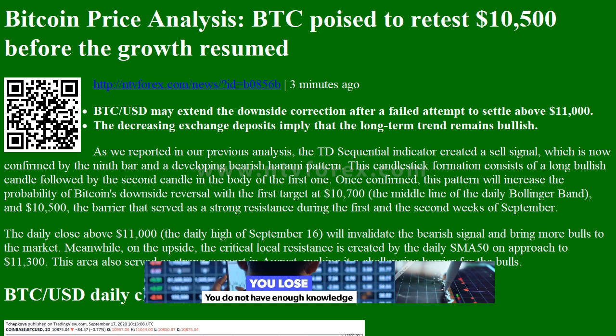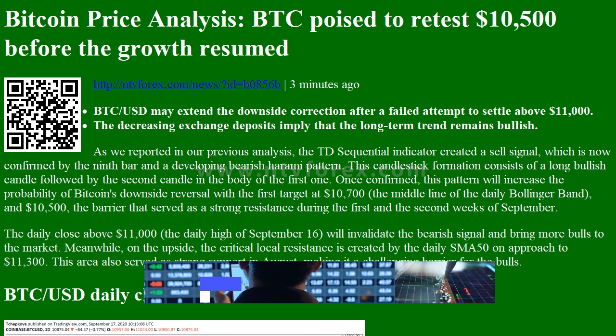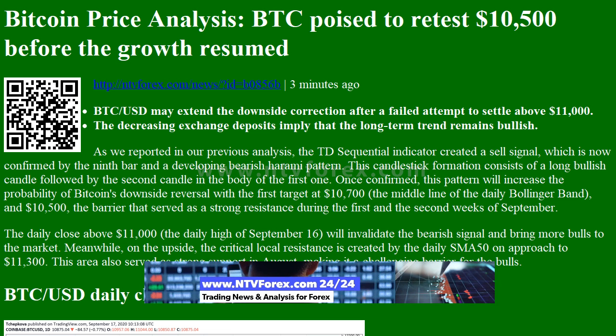www.ntvforex.com. Bitcoin price analysis. BTC poised to retest $10,500 before the growth resumes. BTC/USD may extend the downside correction after a failed attempt to settle above $11,000. The decreasing exchange deposits imply that the long-term trend remains bullish.